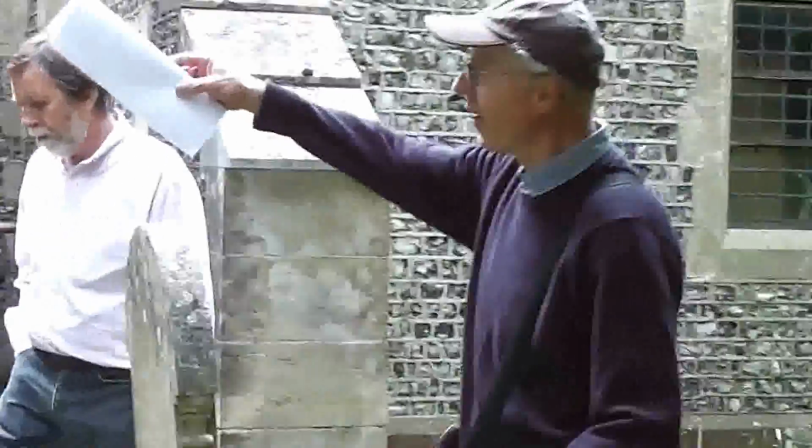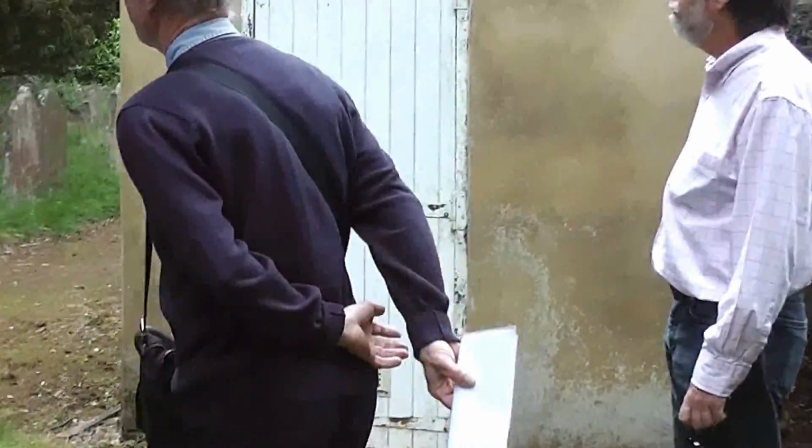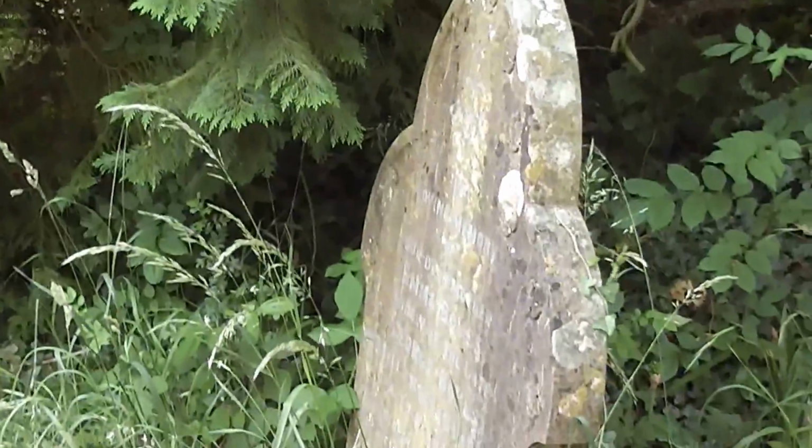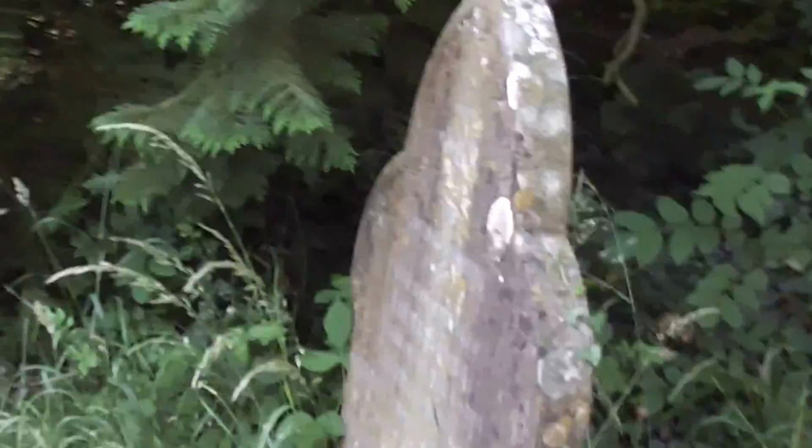Yes, we go up the steps here to the older part. This is Emma Boys, my great-grandmother, my grandfather's mother. She died in July 1904, aged 54 or 55. It's quite young, isn't it? Yes. He died very young as well. He was only about 40 when he died.